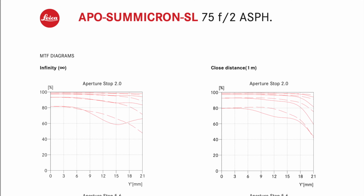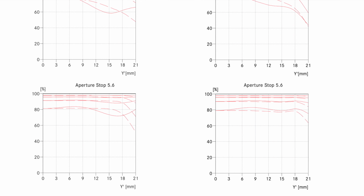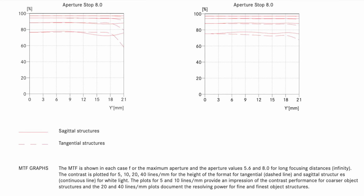But I don't own one. I didn't have one available to me for head-to-head testing. A more apples-to-apples comparison would have been the Apo Summicron SL75, but I didn't have that either. Although, the Apo 75 is not quite at the level of the Apo 90 for image quality. Of course, then there's this.